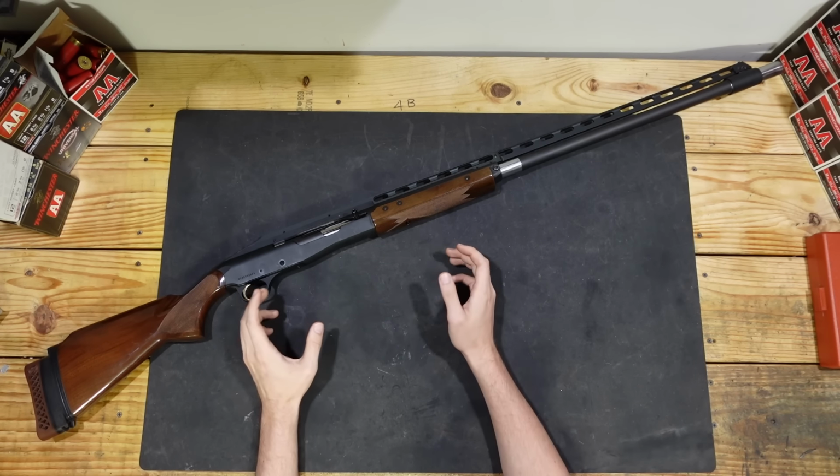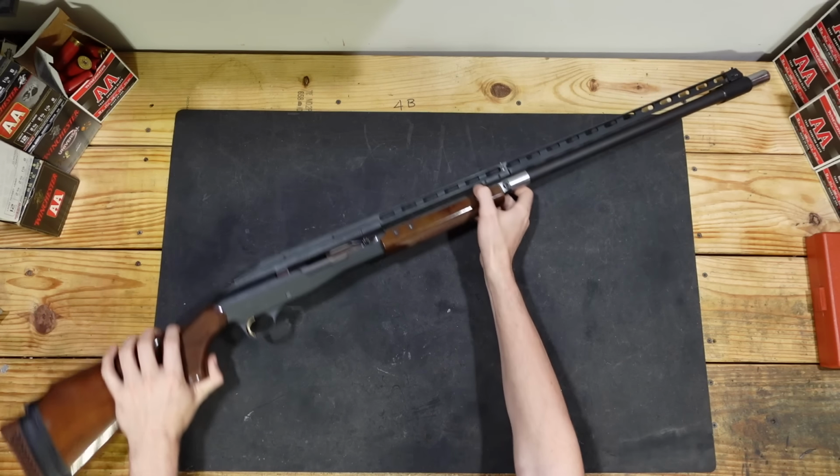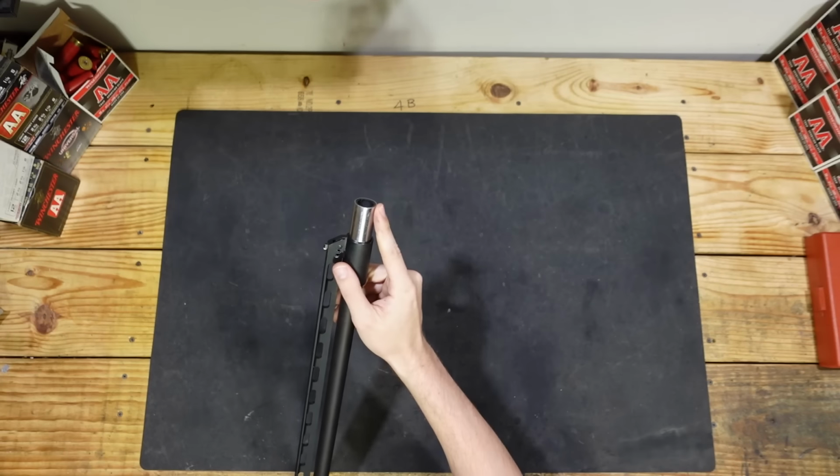Looking over this gun and the features it provides, of course, out at the end of the barrel, we are threaded for Invector choke.